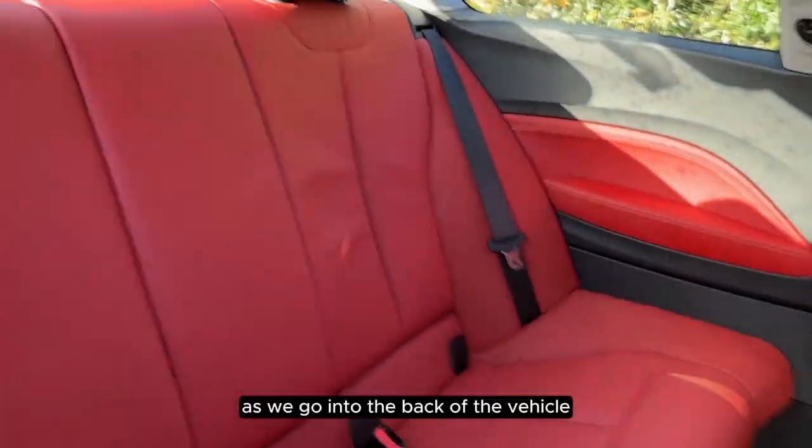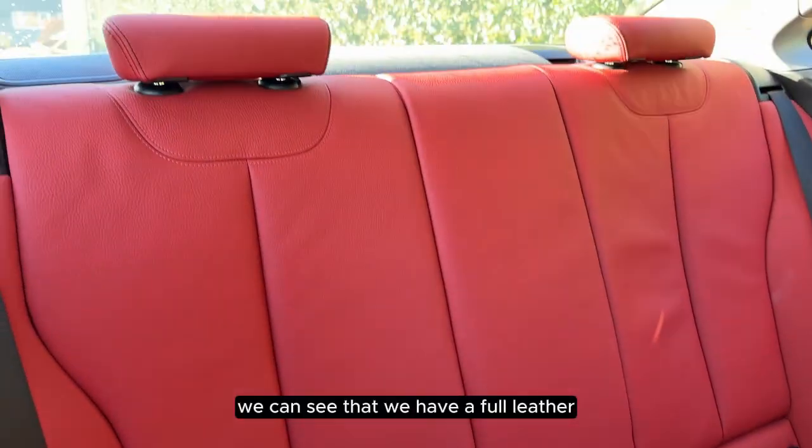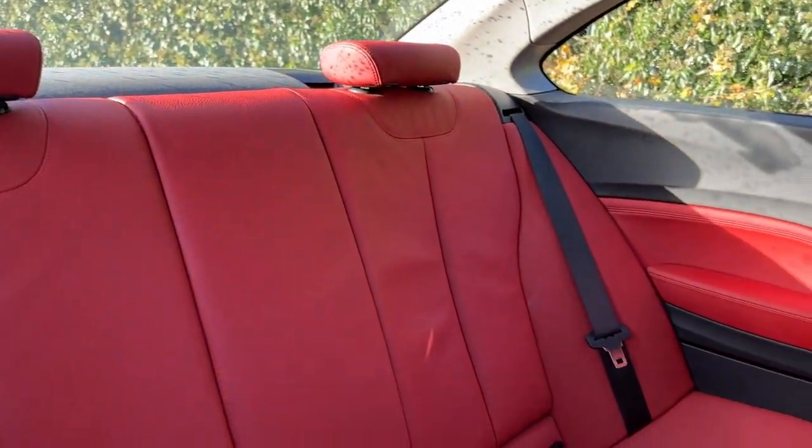As we go into the back of the vehicle, we can see that we have a full leather red and black interior.